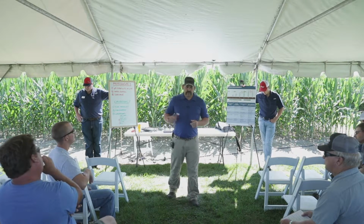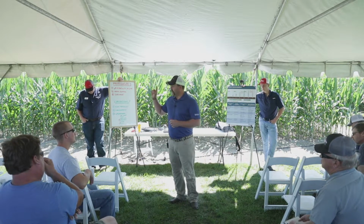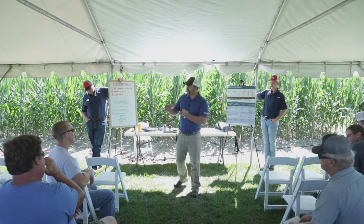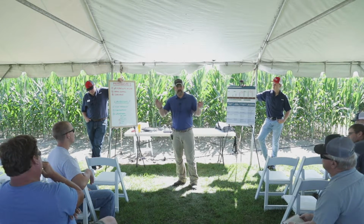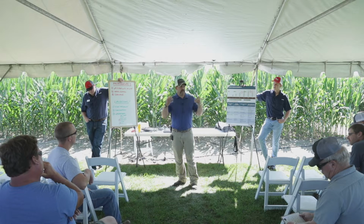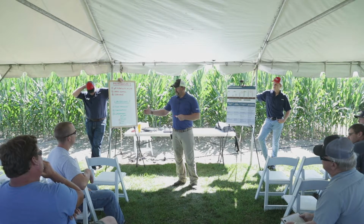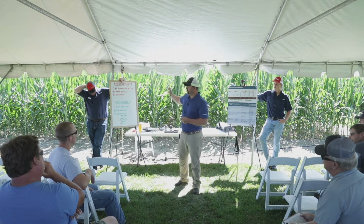So the question was, how does tar spot overwinter? One, it does overwinter. When you think about comparing it to southern rust, tar spot is southern rust's big bad brother. Does southern rust overwinter here? No, right? It doesn't overwinter. That's why we don't see it unless we have some weather events that come up. Tar spot will overwinter up here, and it's spread aerially by spores.